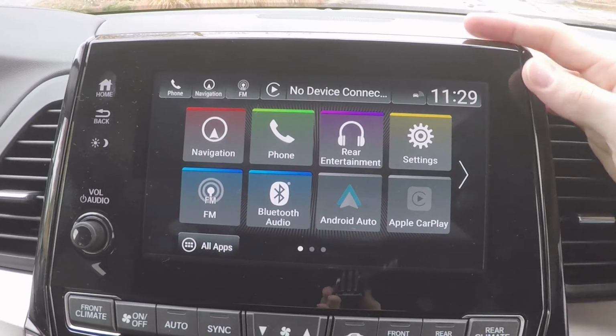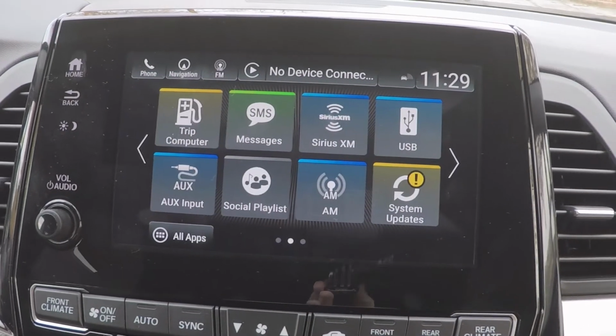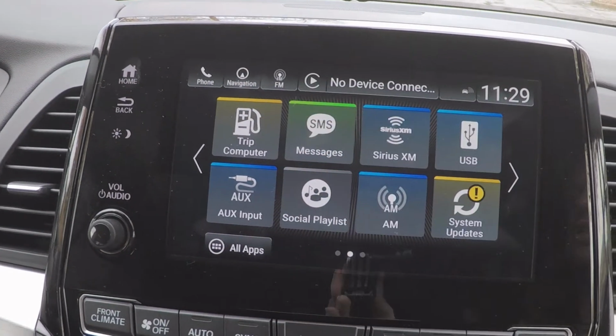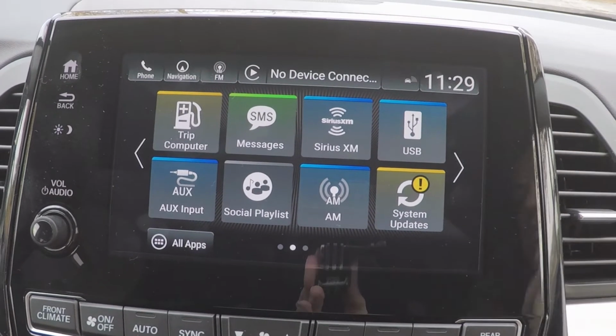Alright, so this screen is very, very similar to the Honda Accord screen that I just reviewed. You're going to have all of your buttons here that you can control, and you can swipe to get to all the different apps instead of changing your source. Then you have all of your shortcuts up here, phone, navigation, FM, or whatever radio option you're listening to. Clock is going to be pretty standard up there.